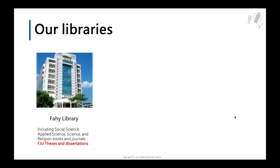There are three libraries on our campus. The first one is the Jishi Library, also called the Social Science Library. Its collection of books and journals is about social science, applied science, religion, and law. The most important thing is that all of the FJCU theses and dissertations are collected here.